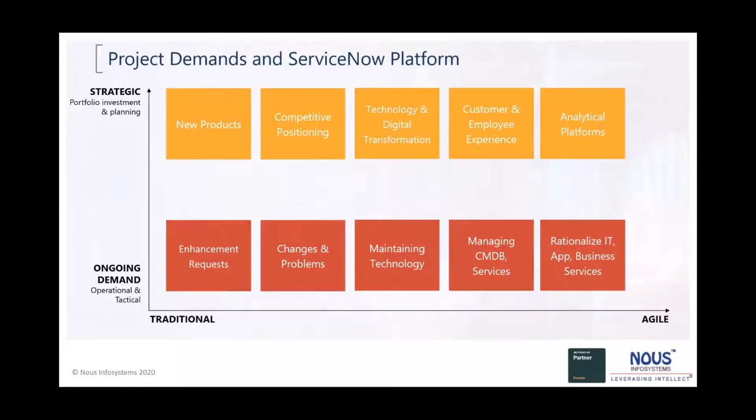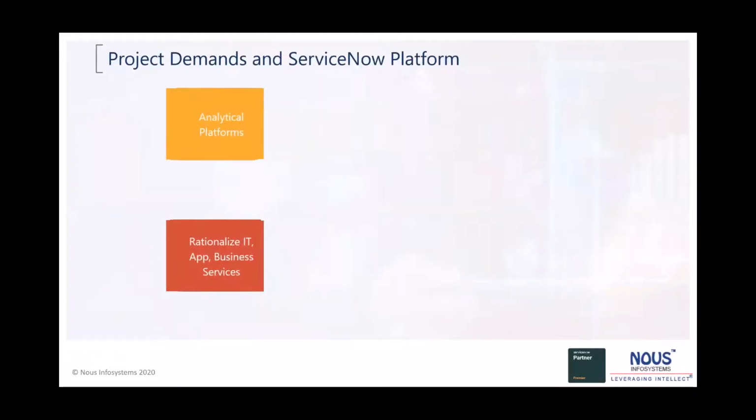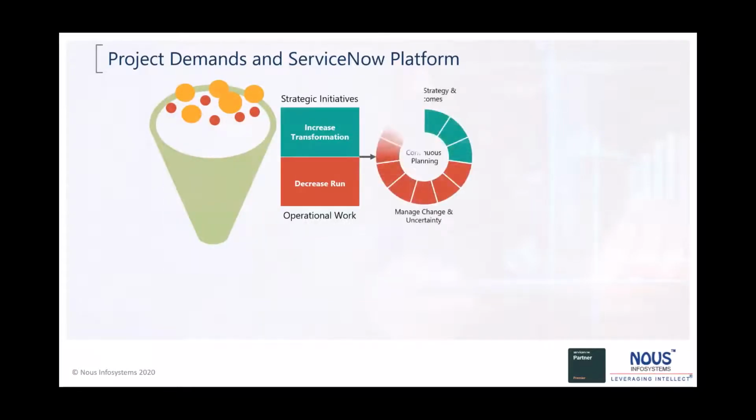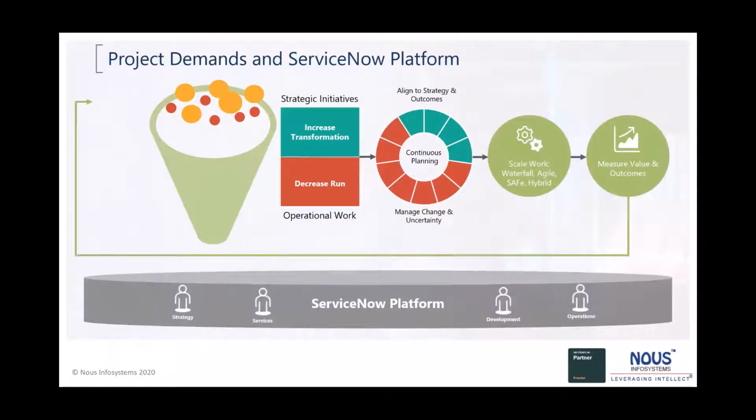Coming back to the slide that we were looking at earlier, strategic ongoing demands and the traditional versus agile approach. One of the things that ServiceNow has offered us is it helps increase your transformations for your strategic initiatives. It helps decrease the run for your operational work. You get a benefit by aligning to the strategy and outcomes. And you're able to manage the change and uncertainty by utilizing the power of the platform. You can scale the work by doing safe ports. You can execute the project in hybrid mode.